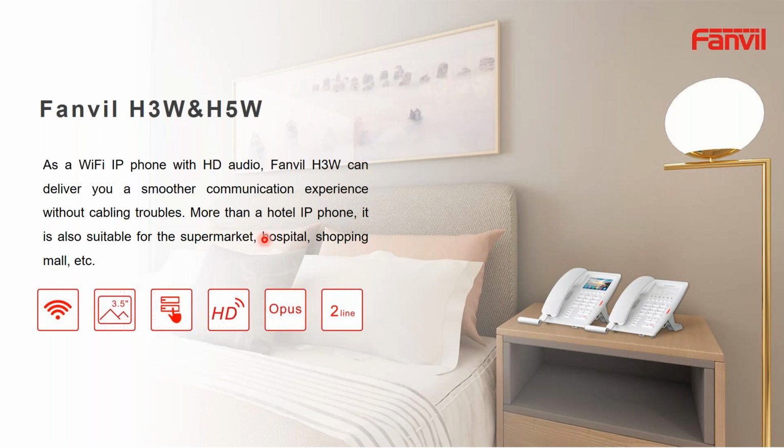Another enhancement that we've added to both the H3 and H5 is the ability of putting in the Opus Codec as well. For those who may not be too familiar with the Opus Codec, it provides a type of voice processing that enables the phone to handle both wideband as well as narrowband bandwidth. It's very tough to predict what type of bandwidth one might have in the hotel, so if you have a narrow band, at least we have a dynamic codec that can keep your voice integrity as much as it can. But if you have the bandwidth, it'll also improve the fidelity of the phones as well.